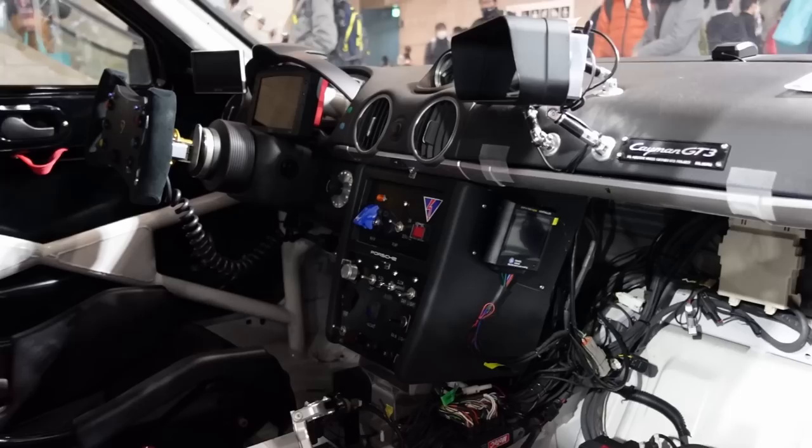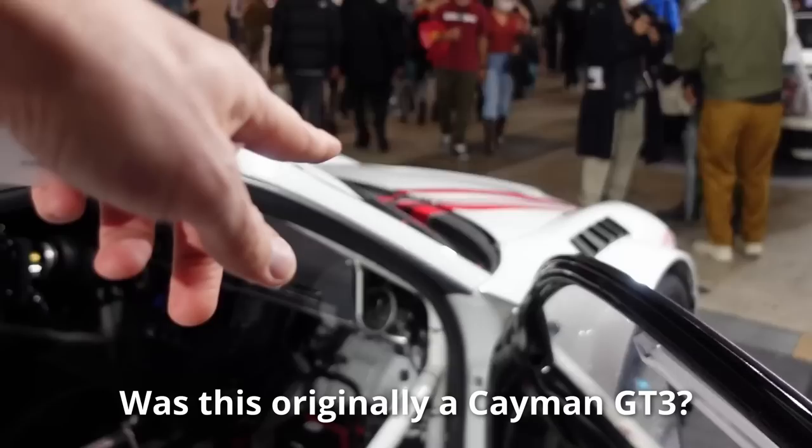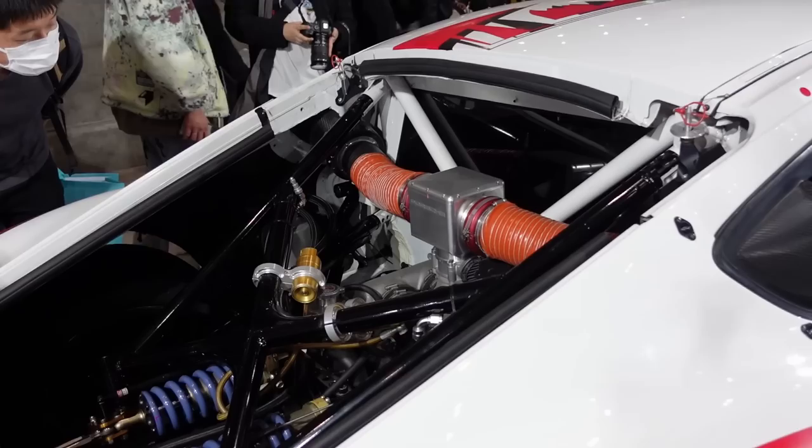And I just had a good chat with him. This was an original Cayman, Motomoto Cayman GT3? This is the car. Arigatou gozaimashita. Motec. Wow. So this year they've increased it to a 4 liter. He said it gained 30 horsepower. We're gonna shoot for a 54 at Scuba next month. This thing is ridiculous. I had no idea.